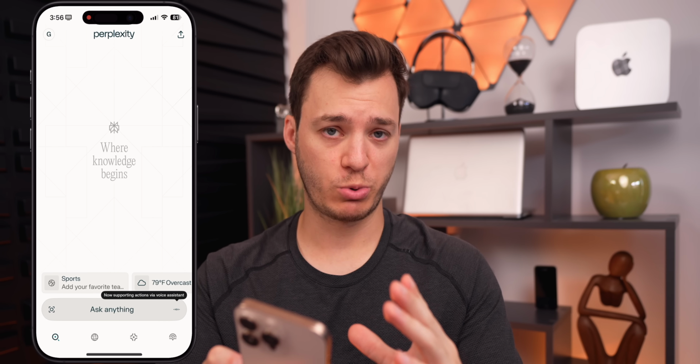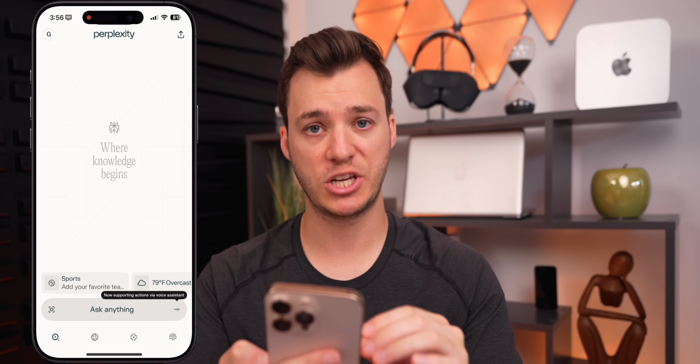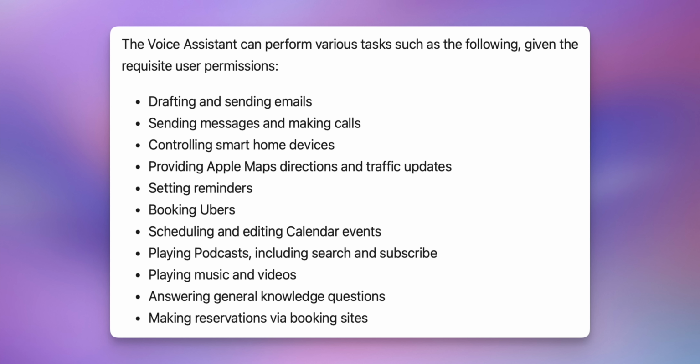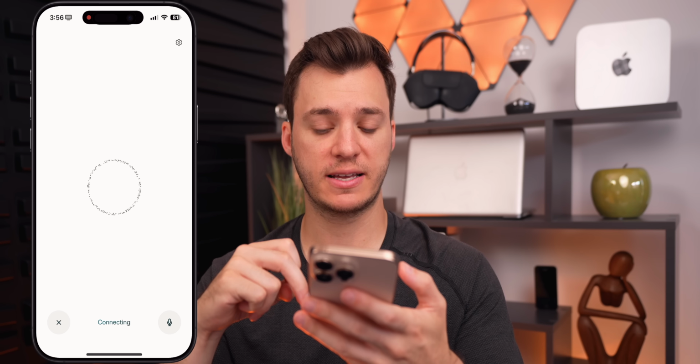But that's not all for this week, because we also saw a massive update for the Perplexity application on the iPhone, because this does pretty much everything that I wish Siri would do. So the Perplexity application, this is an AI application that has a voice mode, a voice assistant that can now do system-wide actions from the Perplexity application. So let me show you what I mean. If I go into the voice assistant right here, check this out.